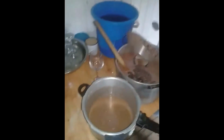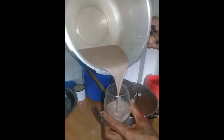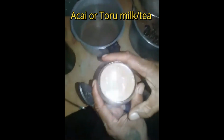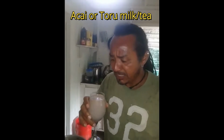I remember one time I went to Bonfim, and a guy thought he was showing me something new. He said, man, I've got something to show you. I said, what is it? He said, this is an Amazon drink, and I'm sure you've never had it. So he poured it out into a big tumbler. When I looked at the color, it drove me back to my childhood days. I said, this looks like acai. Really, I said it looked like toro, because at the time I didn't know the name acai. I just knew it as toro. And I smelled it in my mind, it smelled like toro. It tastes like milk, if you don't put sugar, just like normal milk.